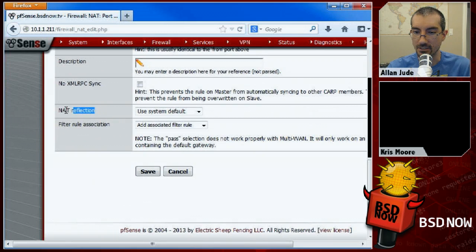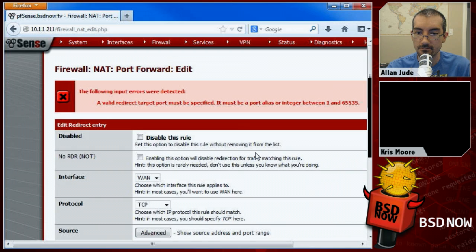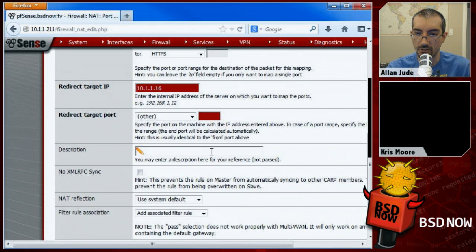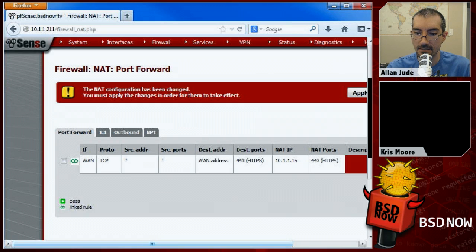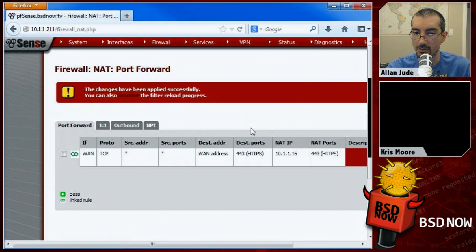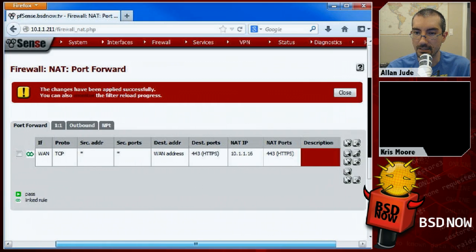And NAT reflection, you have the option of, so that when you're inside the LAN and you connect to your external IP address, normally that doesn't work, but you can use NAT reflection to allow it, so that even if you're using, say, the DNS that points to your external host name, it'll still get redirected to the right machine, instead of having to do split horizon DNS or something like that. So we'll create that. Set this to HTTPS, and then save. Now we've added that change. Now we just have to click apply, and it will reload our firewall rules, and we'll be notified that it's good to go.